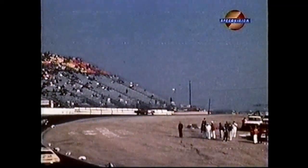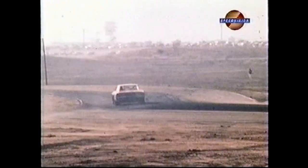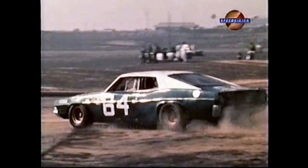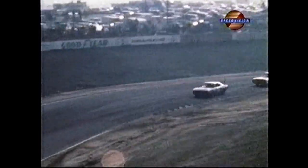There goes Bobby Isaacs. Bobby spun that Dodge all the way around, but he keeps it out of trouble and may head for the pits for new rubber. Ray Elder is still out in front, and it looks like Petty is having his problems. He's on the track, but running much slower.